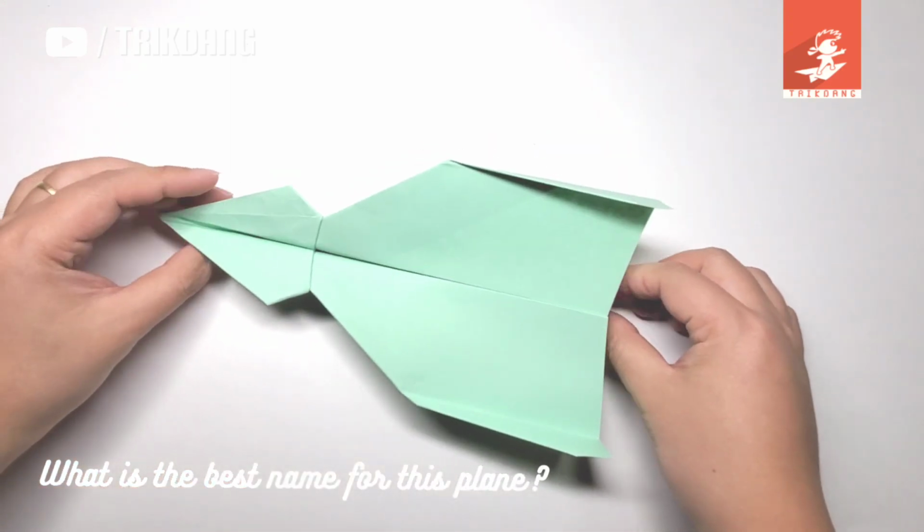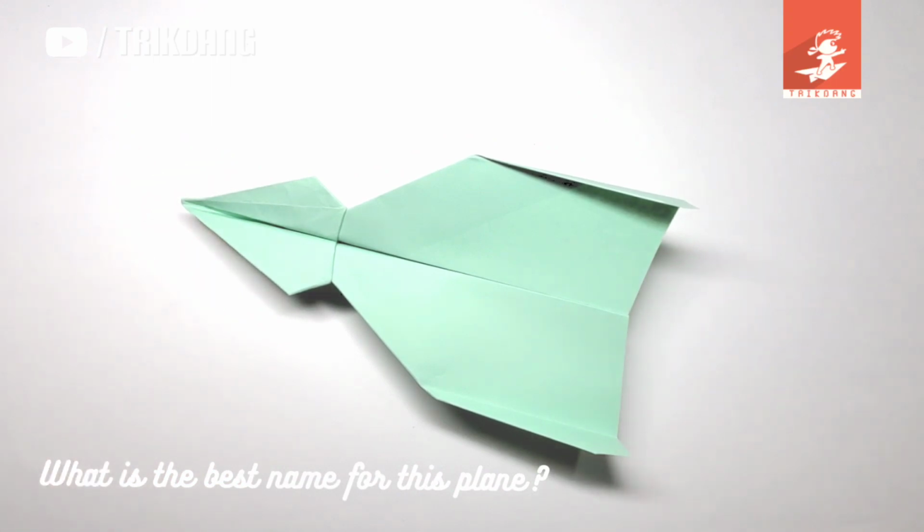Plane number 6 is here. The reason why I made this plane is just a random design, guys. I just played around with the foldings and came up with this one, and I thought, oh wow, it's pretty nice. So what's the best name for this plane? If you can give me a name, and take a look at this.